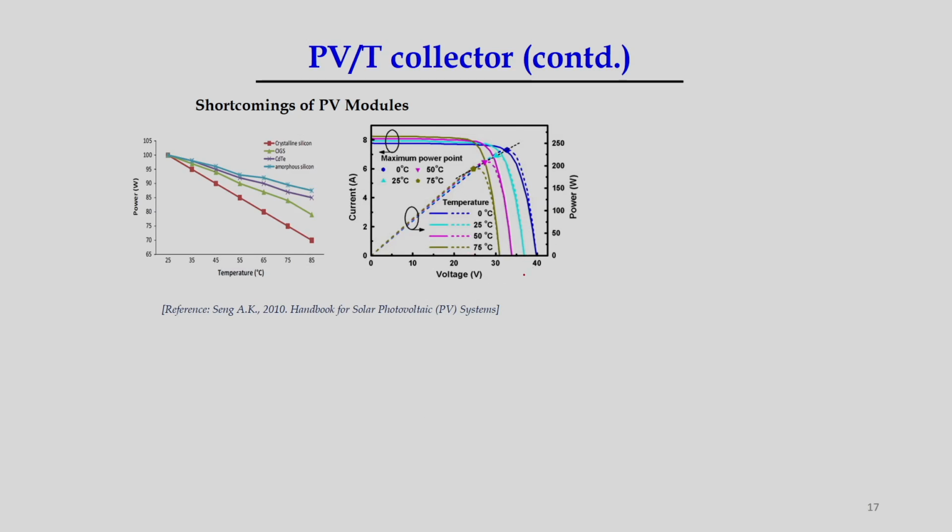And this figure shows the effect of temperature on the open circuit voltage and short circuit current. At the same time, we can see the variation of power with respect to the voltage. So, if you follow this blue line, which is at 0 degree C, VOC is maximum. When temperature increases from 0 to 25, then 25 to 50, then 50 to 75, we can see the decrease of VOC. Okay? Since we know that the power developed by the PV cell or module is a function of open circuit voltage, if this decreases, then power delivered by the PV cell or module decreases. Okay? So, it is a concern.